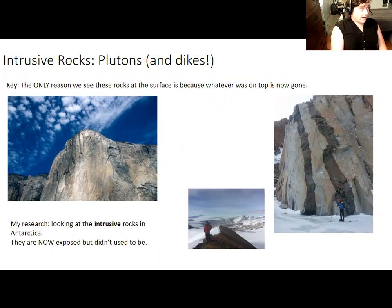And the granite in the Sierra Nevada today used to be underground. It formed underground as an intrusive or plutonic igneous rock. There was also extrusive rock on top from the volcanoes that were erupting at the surface. But those have eroded away, and so have any other sedimentary rocks on top, and it's exposed the granite pluton.